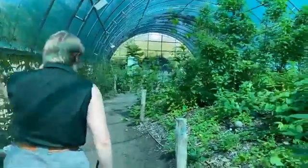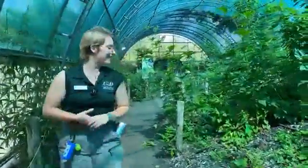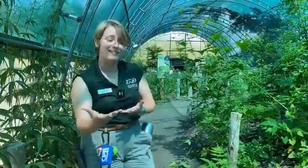Now we're going to keep moving along because we have a couple other friends in this enclosure to come and check out. And again, if there are any questions, please just let me know. I love talking about our pollinators. They're absolutely incredible animals, but I also want to make sure you all get to learn a little bit about what you're excited about as well.